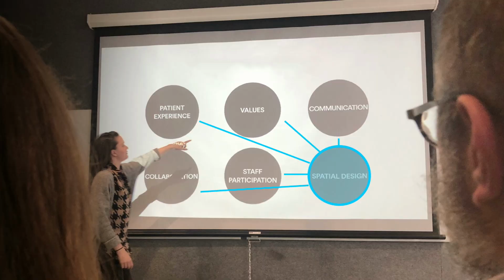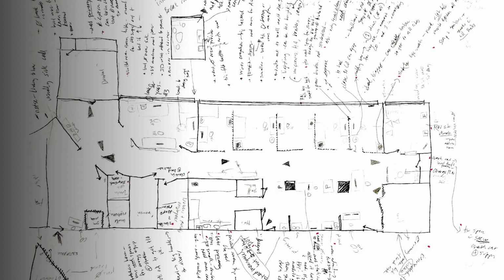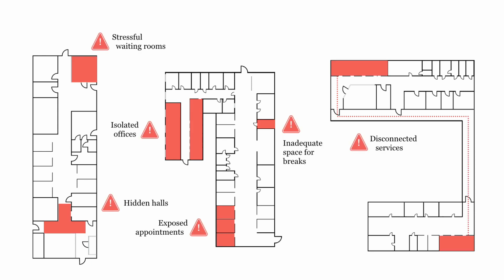How might new spatial designs in jail clinics create conditions that better meet people's needs? And we went back to the jails now to explore every cranny of the clinics, not just one, but a few, to make sure that the challenges we saw were common. With maps in hand, we did interviews. We located the challenges and then drew them out.